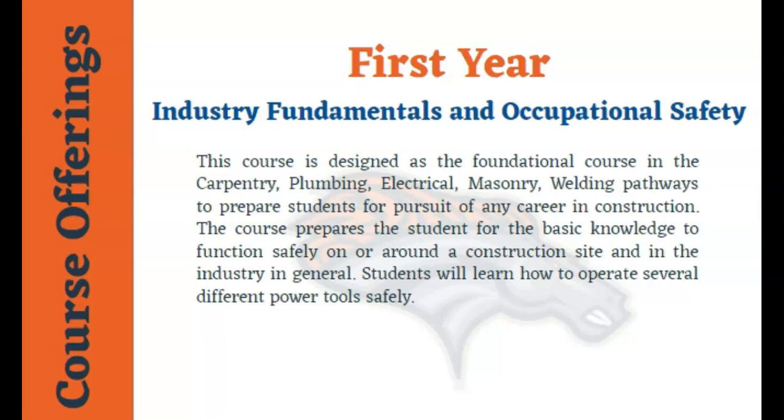We're going to teach you about the safety in each of those fields, power tool safety in each of those fields. We're going to also prepare you for the basic knowledge of construction site safety as well. There are a lot of programs out there that control safety on a job site, and we're going to make sure that you know what those programs are and what you have to do if you ever visit a job site.